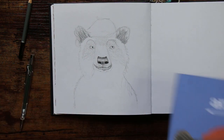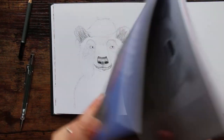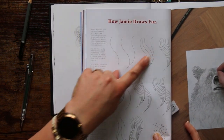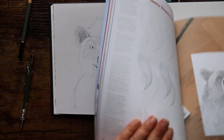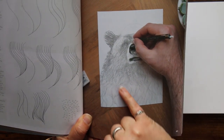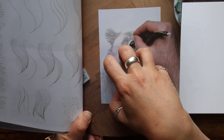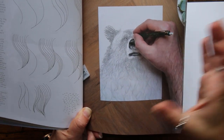Now this is the point where I want to show you the little section that Jamie had done on Jack's fur. You can see here there's a little paragraph down the side with an explanation, but there's actually a visual step by step into how he does this. And if you look closely at him actually drawing Jack, you can see how many times he's done this, and how he has changed the width of the lines and the concentration of the lines within the drawing so that he can get different thicknesses and lengths of hair as well.